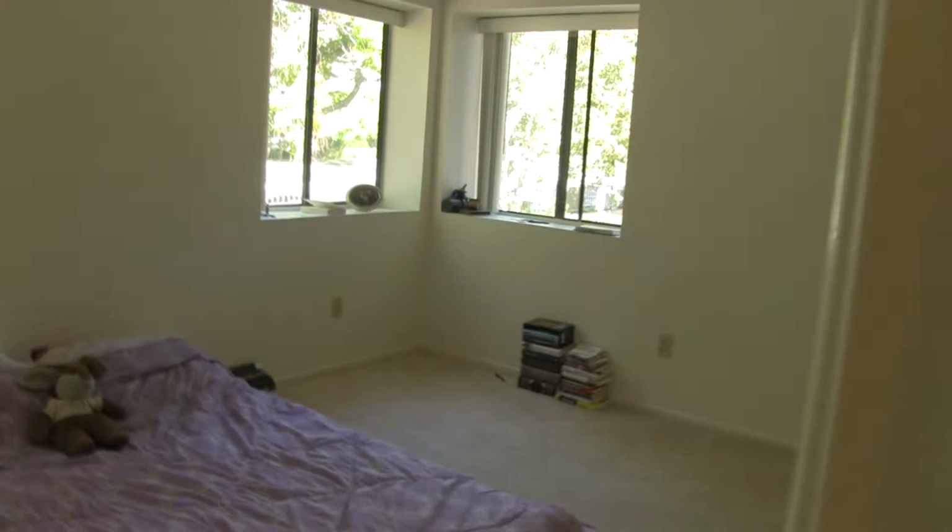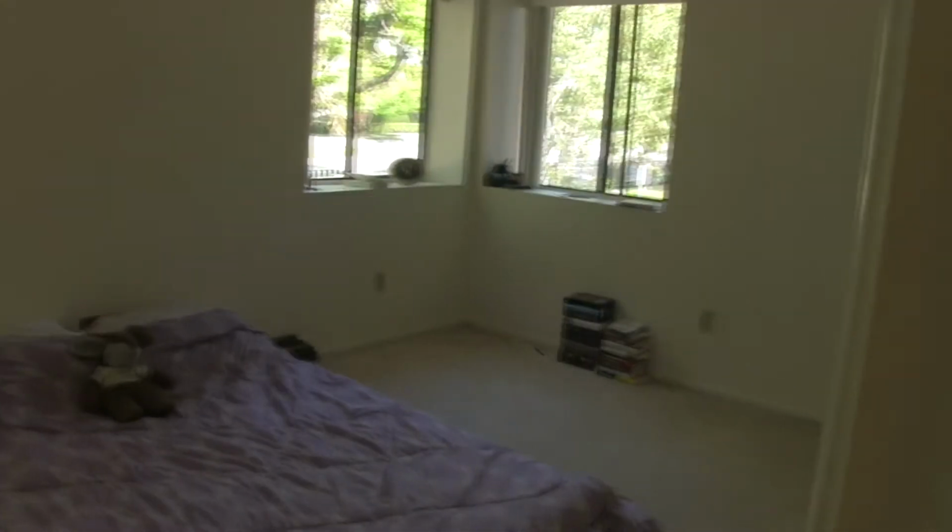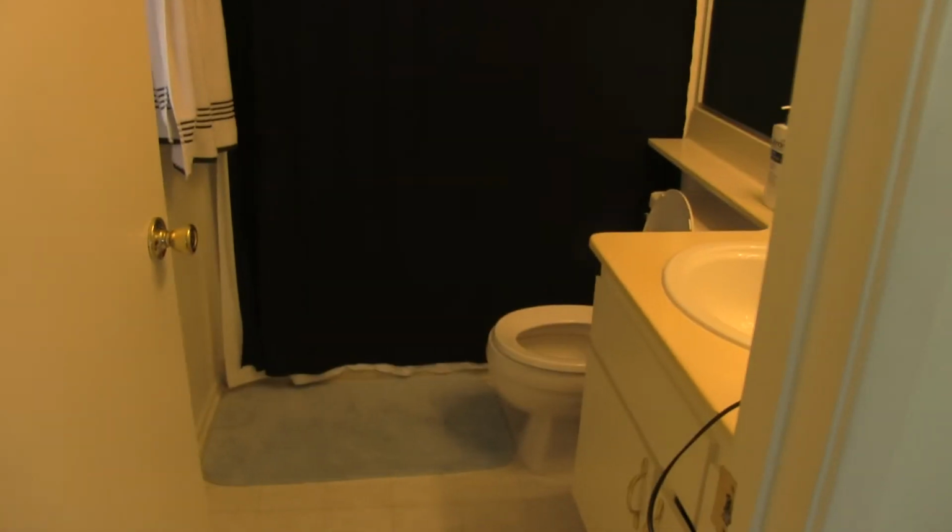Quite spacious, probably almost as big as my St. Paul apartment was in its entirety. And the master bathroom, because clearly Matt and I needed 2 bathrooms. So there endeth the tour. So I really hope you enjoyed that. I will give you an updated tour when we actually get our stuff.